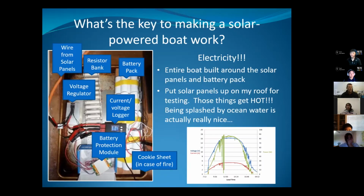I started out with the electrical system because really a solar powered boat is built around the electrical system. And so I got the basic components of the electrical system and put them on a cookie sheet just in case they caught fire, and connected them to a solar panel that I put on top of our roof, and just took some data to prove that I could charge a battery, run the battery during the night, and then recharge it the next day.